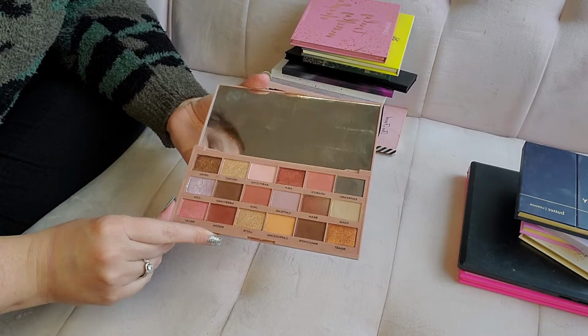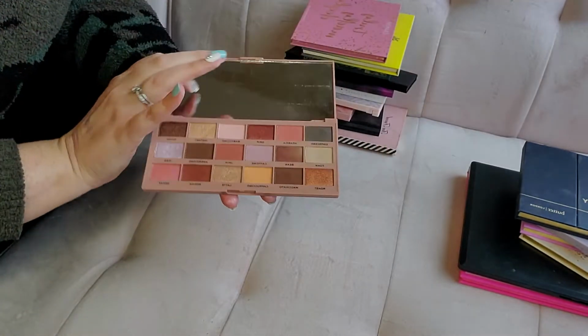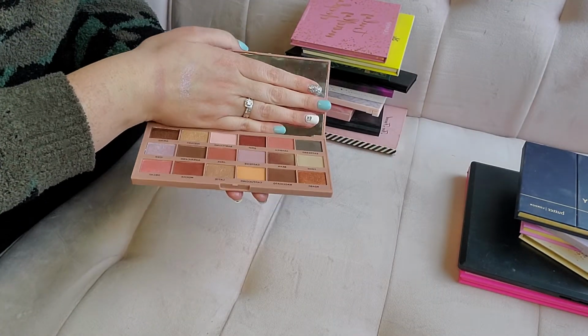It's a nice neutral palette. I think if you have a really small makeup collection, somebody might enjoy this. I just don't use it very much.